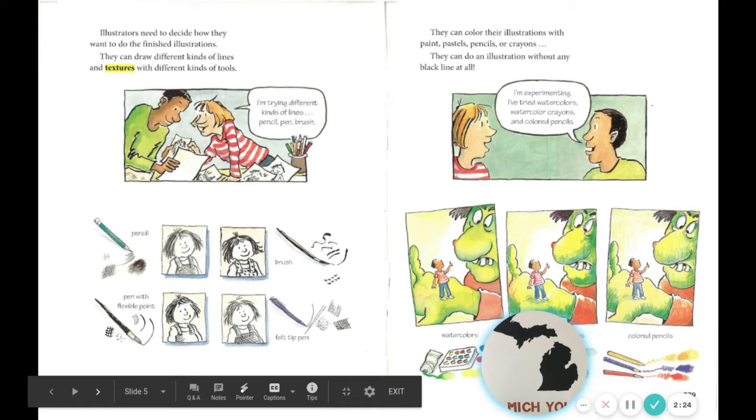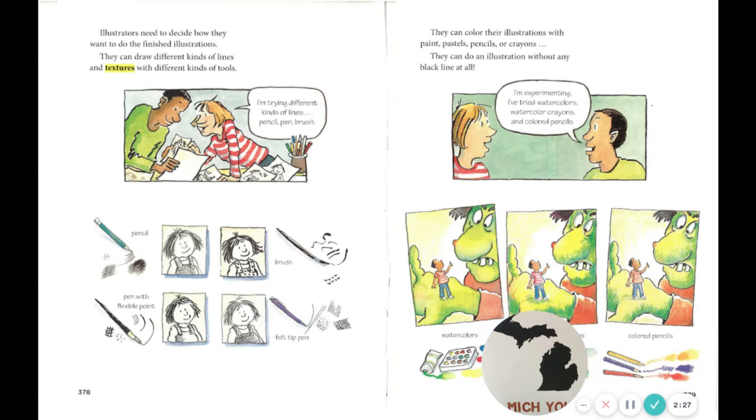Illustrators need to decide how they want to do the finished illustrations. They can draw different kinds of lines and textures with different kinds of tools. I'm trying different kinds of lines: pencil, pen, brush. They can color their illustrations with paint, pastels, pencils, or crayons. They can do an illustration without any black line at all. I'm experimenting. I've tried watercolors, watercolor crayons, and colored pencils.